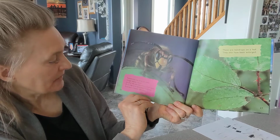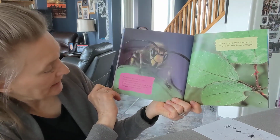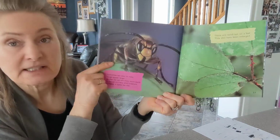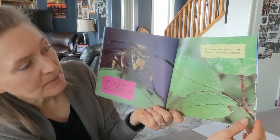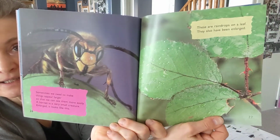Sometimes we need to make things appear larger so that we can see them more easily. A hornet is a very small creature. Enlarged, it looks like this. Looks pretty big there, doesn't it? These are raindrops on a leaf. They also have been enlarged. Can you see that?